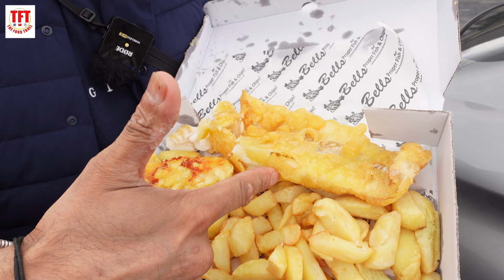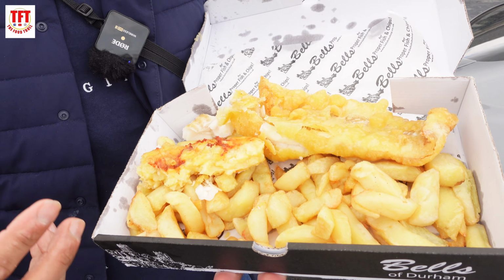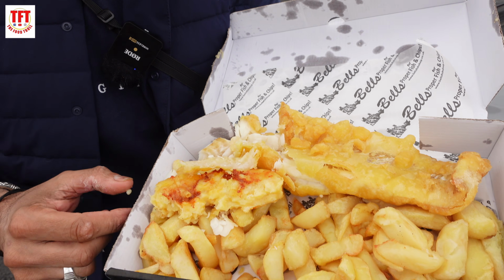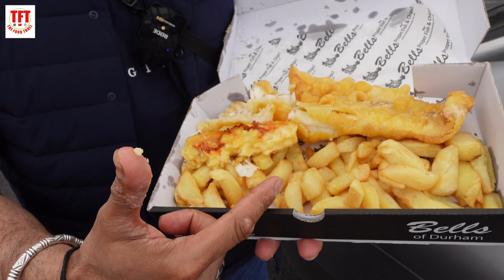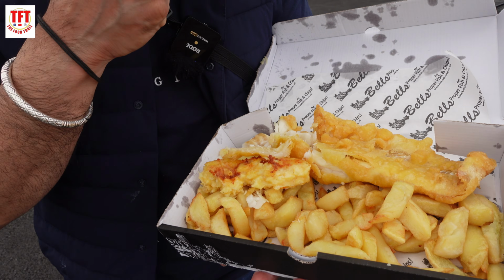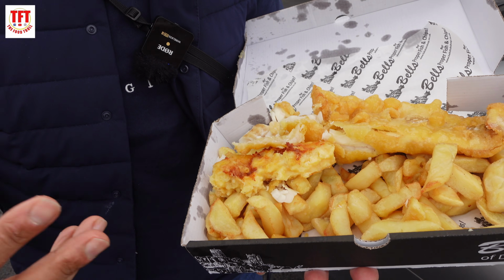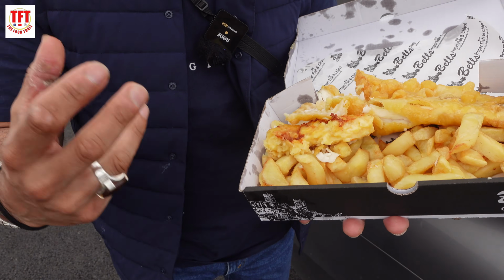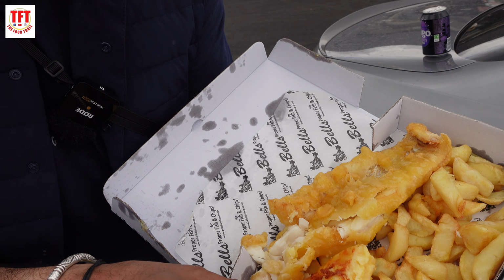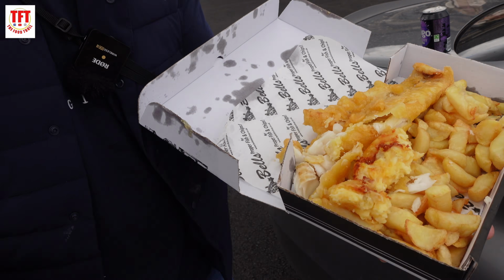Fish, for me, disappointment. Very greasy, crispy batter. The cod flakes as well. There was not much happening in them cod flakes. Chips for me were actually not cooked. They were definitely not cooked. A gentleman said he likes them like that, but for me, I prefer my chips nice, soft and fluffy, especially if they're going to get them with fish as well. The patty was decent, really nice, good taste, but definitely not worth £4.20.